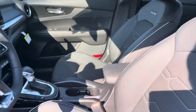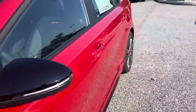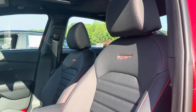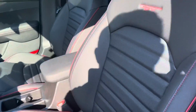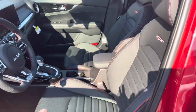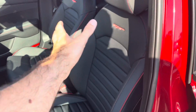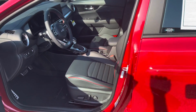Okay, now when we come over to the GT, this is where things get interesting and spicy. So we pop this open and tell me you don't love this. Boom, right away. This alone, the GT emblem, as well as the red piping, the leather seating, the fluted design, perforations, gorgeous. I would say, in my opinion, the $3,000 cost difference is alone worth it to get leather in this car. You know, again, in terms of a payment, it's not that much more per month.